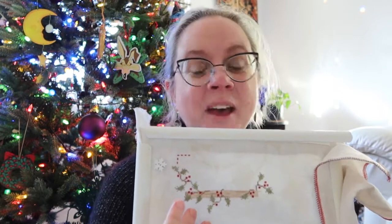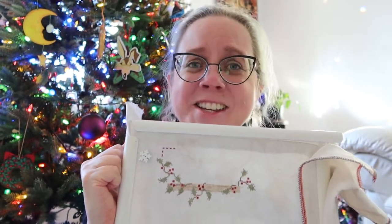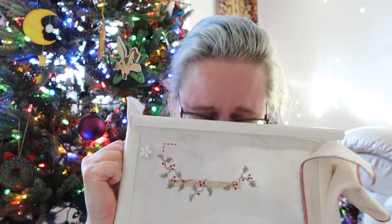Anyway, 2 more days on this. Obviously, there will not be a finish. I am half hoping I will finish the teacup, but that too would be a Christmas miracle, to get through the teacup. We will see. We will see. Who knows? Cross your fingers for me, people. I need all the help I can get getting through this teacup.